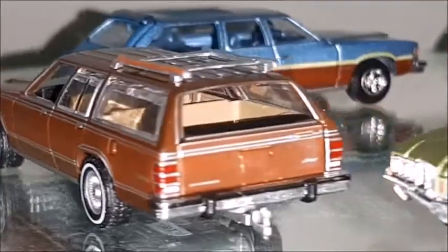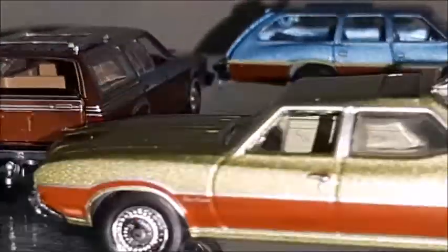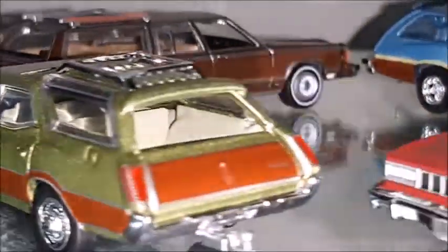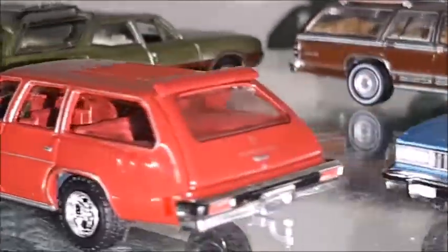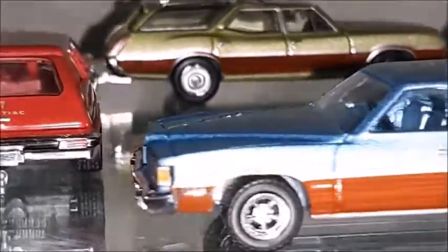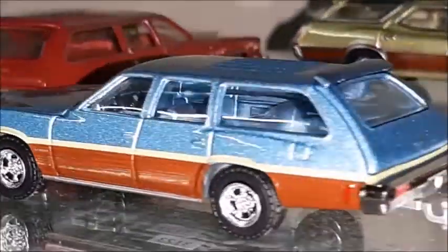Ranking those wagons from 0 to 10, I would give them a 10. Every one of them is very nice, nicely made, nice castings, nice scales, and very good in details. Painting quality. Greenlight has done a great job on these cars. All of them, with no exception.